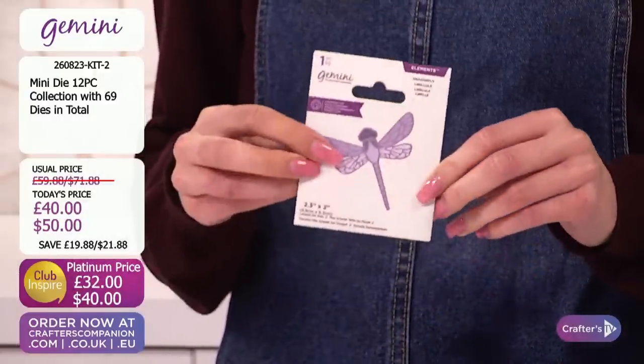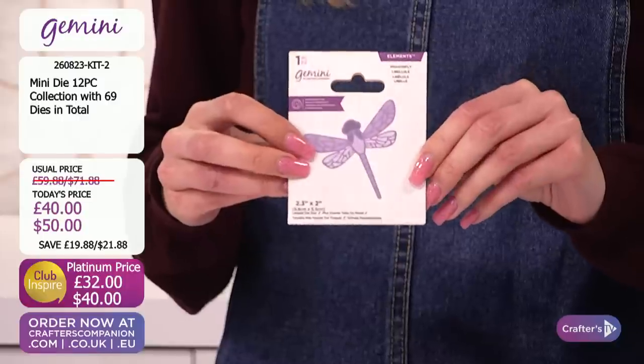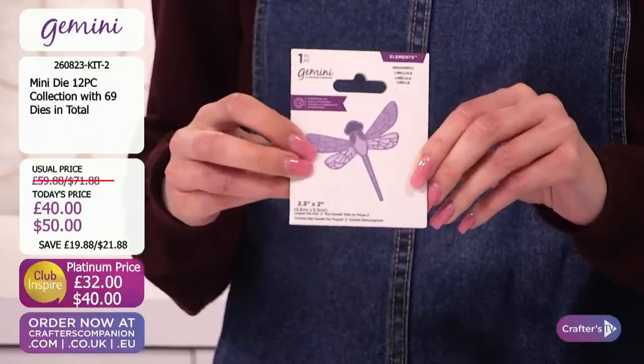Then, talking of dies, you'll be using time and time again your dragonfly. Great as an embellishment, great as that finishing touch, but build up multiples of these and it can be the focal point on any of your projects.